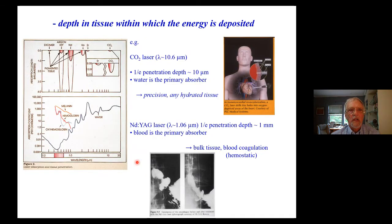The wavelength also determines the depth in the tissue to which the energy is deposited. As you know already from the tissue optics lectures, there are different chromophores in tissue, which have different spectra. And so if we use different lasers or different light sources of different wavelengths, then we will penetrate to different extents. The two examples here are the CO2 laser, a wavelength of 10.6 microns in the infrared. The 1/e penetration depth is about 10 microns, and the absorption is mainly in water. And so this can be used for a very precise ablation, destruction of any water-containing tissue.